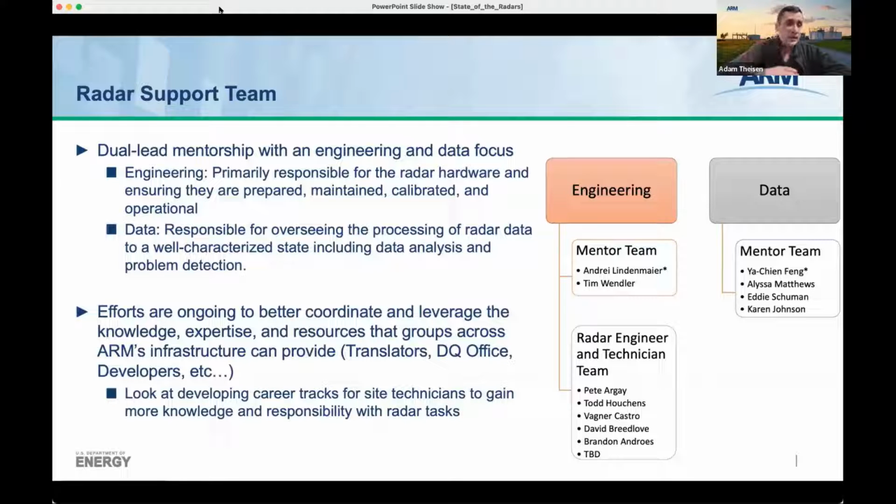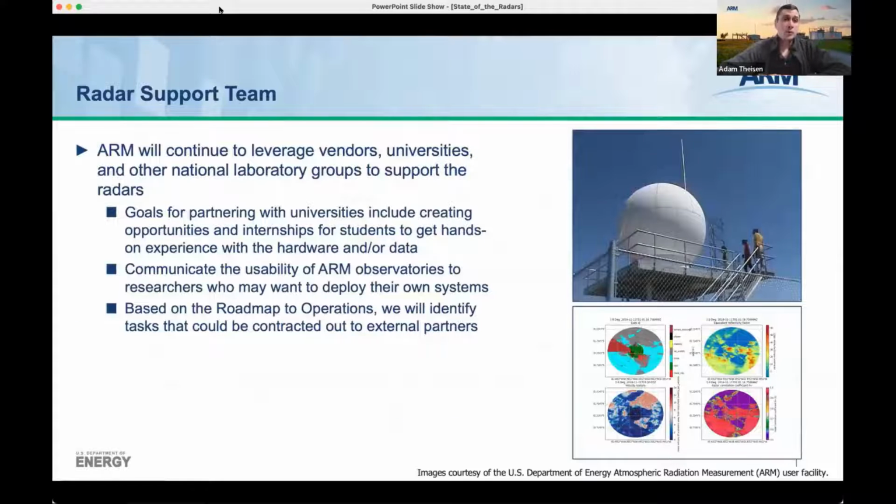Or on the flip side, an aerosol tech level 1, 2, 3. It just will help with our planning and resources later on as well. Now, of course, we're going to continue to work with vendors and universities and other national lab groups to support the radars, and we really want to grow on that.